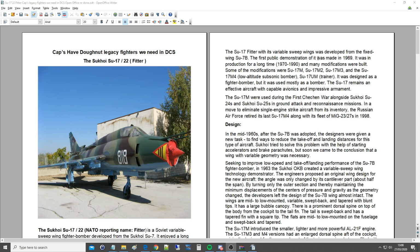The first public demonstration of it was made in 1969. It was in production for a long time, 1970 to 1990, and many modifications were built. Some of the modifications were Su-17M, Su-17M2, Su-17M3, and the Su-17M4 low altitude subsonic bomber, and the Su-17UM trainer. It was designated as a fighter bomber, but it was mostly used as a bomber. The Su-17 remained an effective aircraft with capable avionics and impressive armament.